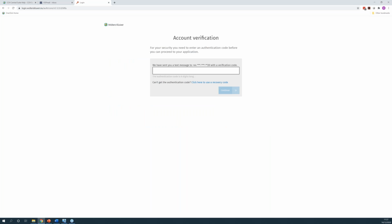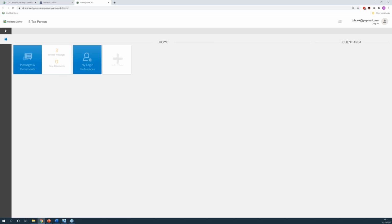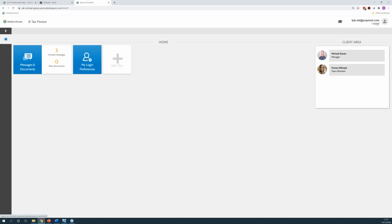And that will then take them to the login to OneClick and send them an activation code. And if they click Continue, they will then be logged into OneClick for the first time. So they've completed their activation process now, and they'll be able to log in and read that message we've just sent them. And finally, because it's the first time they get some help, so let me just log out as that person.